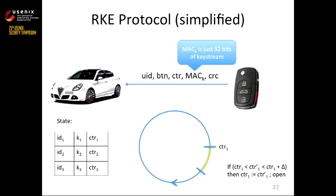Here is what the protocol does. It's quite simple. It sends a UID, a button number, a counter value, and then a MAC of all the previous values, and then a CRC, which is just a checksum to detect transmission errors over the air. This MAC is basically just some key stream generated by a stream cipher, which is initialized with the UID, the button, the counter, and the shared key.